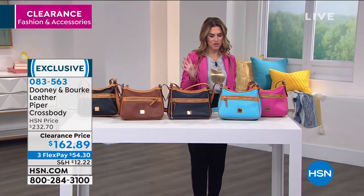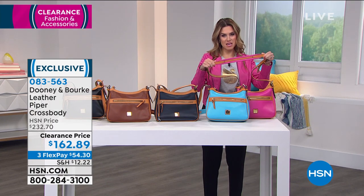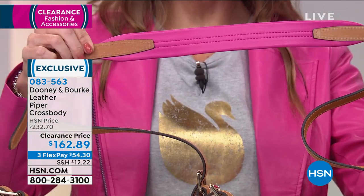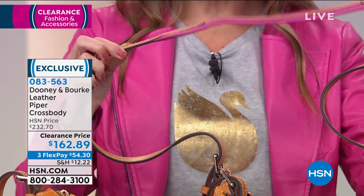And I just discovered the pop on the shoulder strap. Is that not brilliant? I think it matches my jacket. It does, love this. To a T. So you can take this piece off if you want and take it from a crossbody to the shoulder bag.